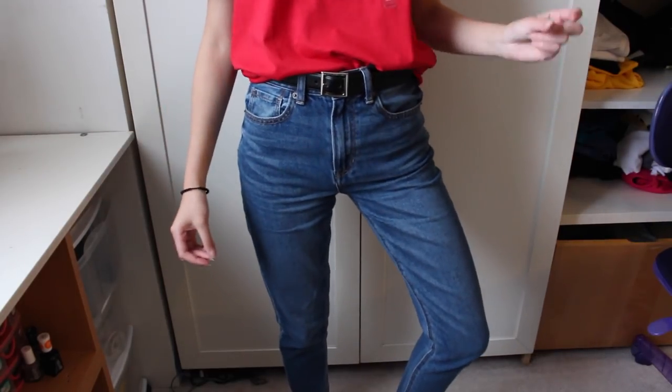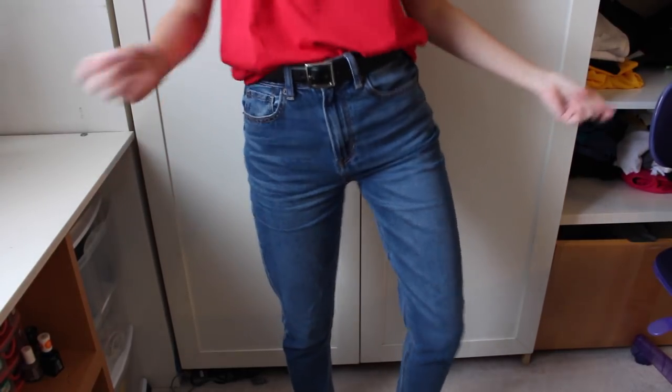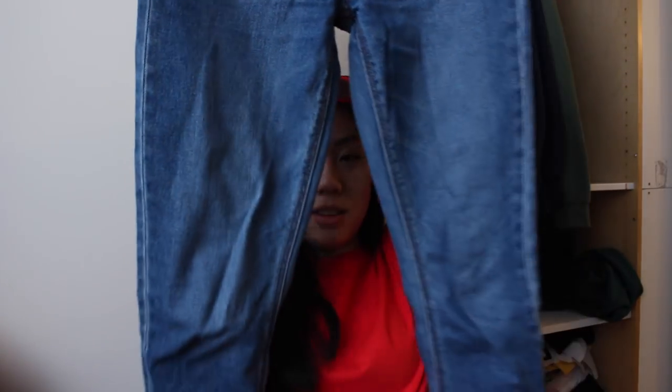I showed it in my last haul. They were like 40% off. Super good. These are in a size 00 short, because again, guys don't know, I'm pretty short. And I really like these. These go so well with the t-shirts. They're really nice. Just a nice pair of high-waisted jeans.